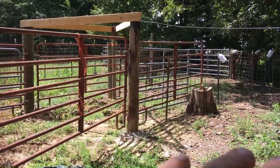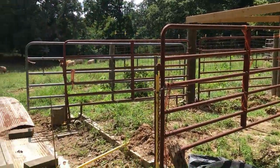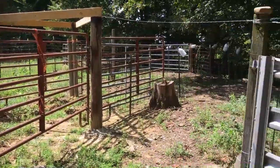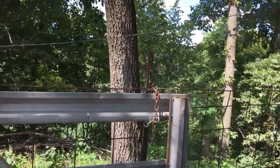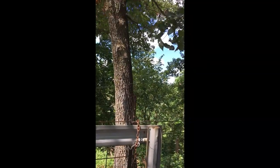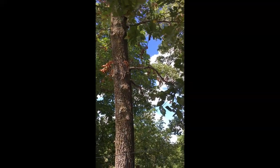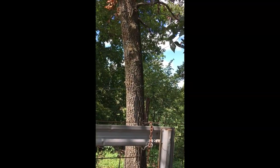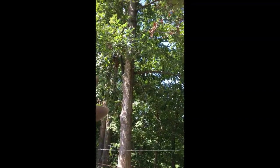Anyway, I was able to cut that down and put everything back where it was. So that worked out pretty good. So now I got this tree. I still don't know what kind it is. I'm thinking it might be a hickory, just by the leaves. Yeah, I think it's hickory. I can tell by the bark. I don't see any other hickories around here. There's a small one on the other side of that tree there. See up there, that little bitty one? That's a hickory.